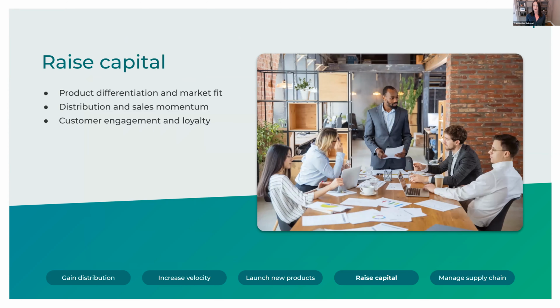Raising capital. I would say this is something that's really become super hot and relevant as we continue to grow our emerging brands at Crisp. We can help you prepare for raising capital and seeking those new investments. Because not shockingly, investors are just as data-driven as retailers.